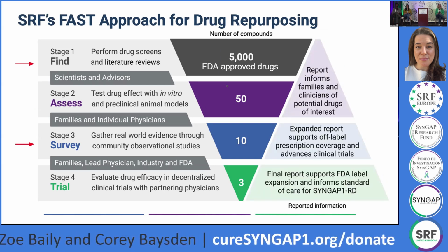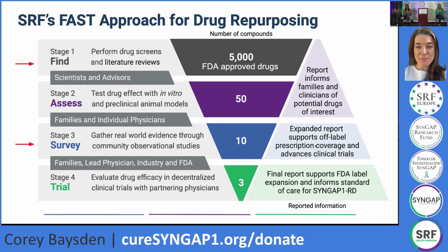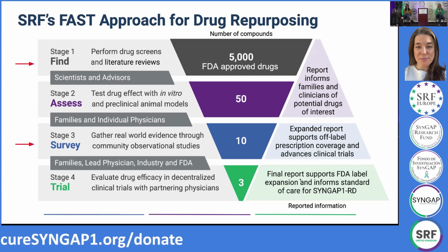So within this process, it's a building network of information. We'll be collecting information on these drugs of interest, expanding this for off-label use, and potentially expanding this for on-label use, where Syngap-related disorder would be on the label for a specific drug.